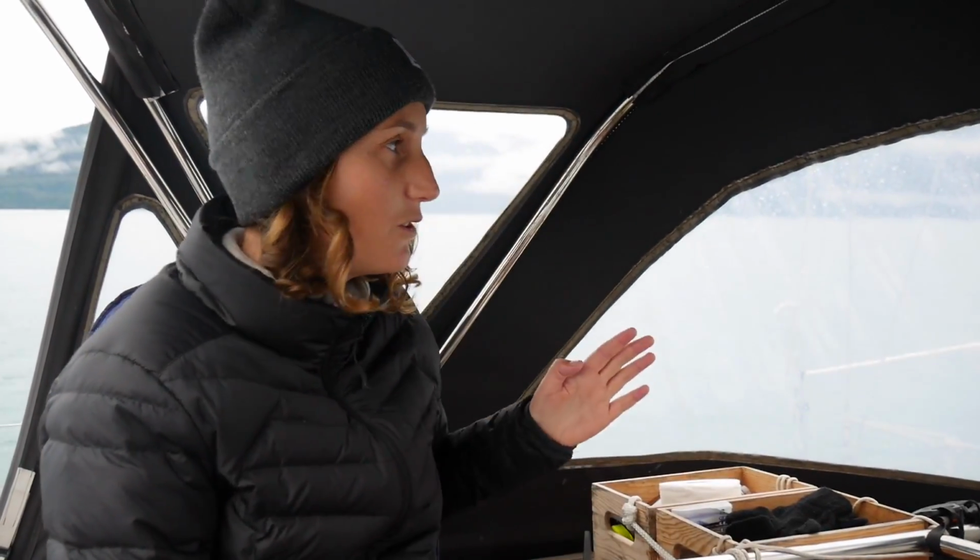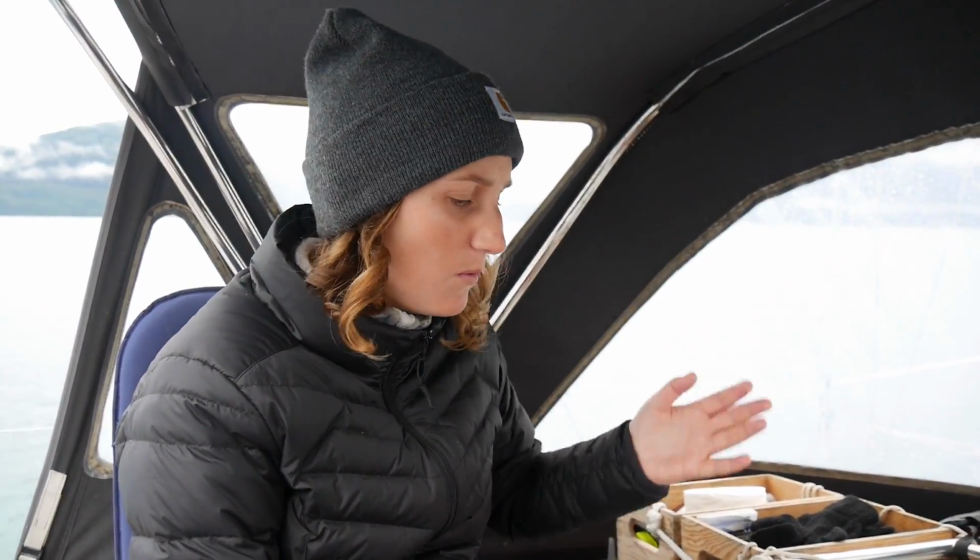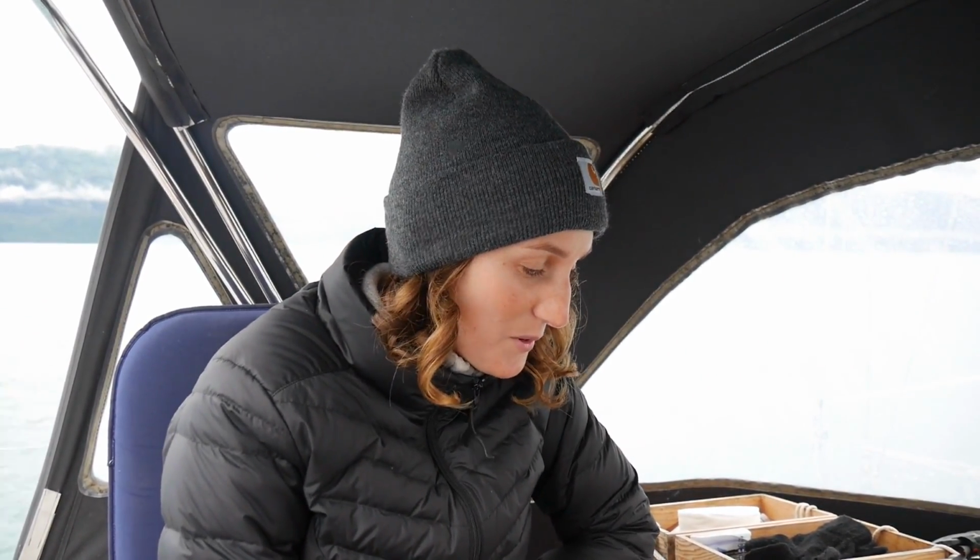But you get surprised every time you look at the chart and then you look in real life, because when you look in real life, it looks so close. And it's like, what? Is it like 2 hours until we're there? We get surprised every time. It's just there. We're almost arriving now. 2 more hours. Everything here is so big. So we will check out the glaciers during the day, and then we will go back and we will anchor somewhere here along the coast.